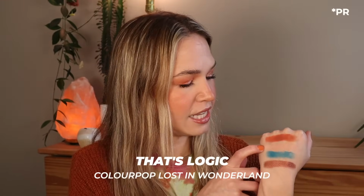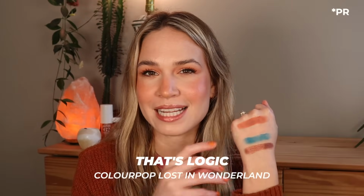The next shade I want to talk about is one that you can barely even see the swatch of actually on camera. It is a very faint, light, peachy orange shade, and it comes from my Colourpop Alice in Wonderland collaboration palette. I believe it's actually called Lost in Wonderland, this palette. And the shade that I've been working on is called That's Logic. It is a really good matte kind of blending shade. I'm wearing it today to kind of blend out everything with the shade Ripe.